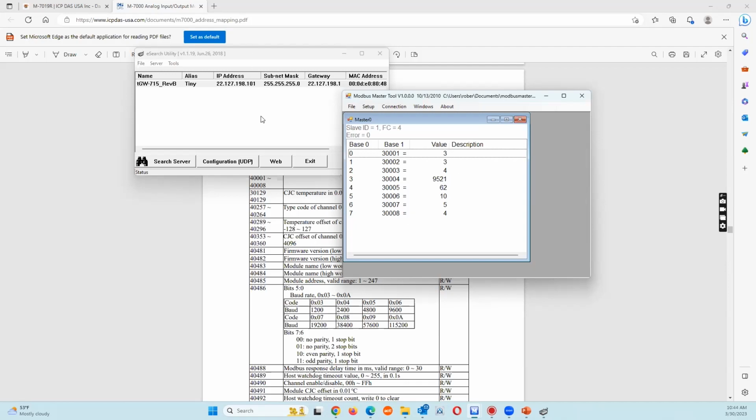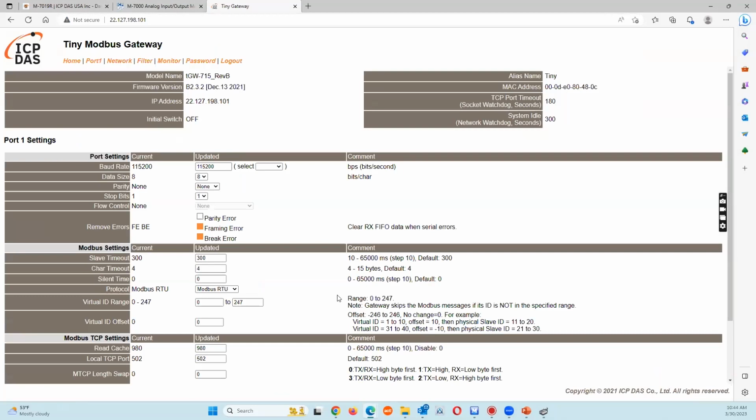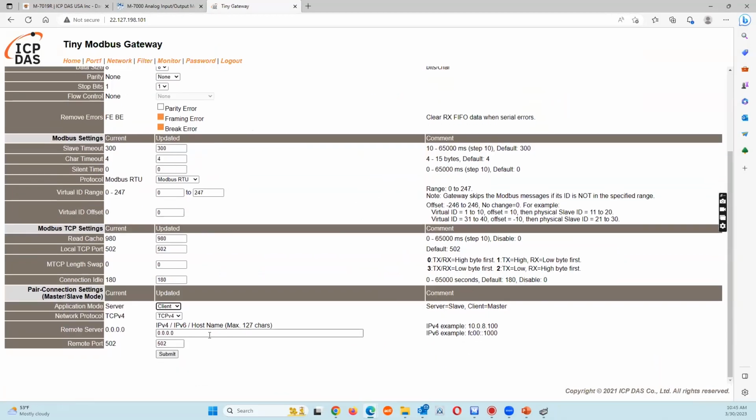We also have the ability to communicate if you had a Modbus RTU master and a Modbus TCP slave device. With this module, I won't show that example today, but I have been asked that a few times before. So you're also able to do that. Set that up, we go down to here, and instead of application mode, we just set it for client. And then it allows you to put the IP address of the slave device, and the communication parameters up here would be for your Modbus RTU master device.